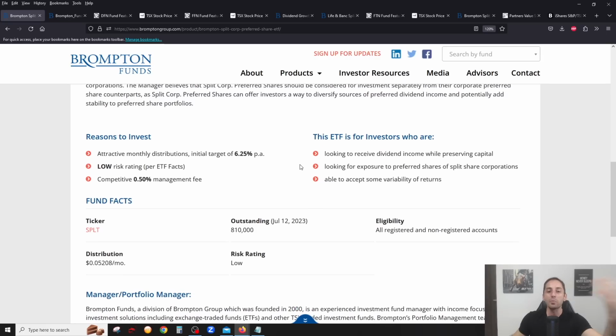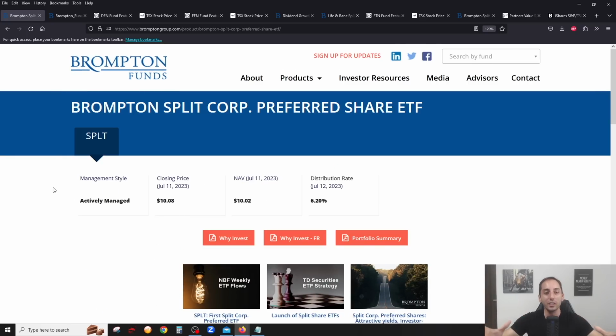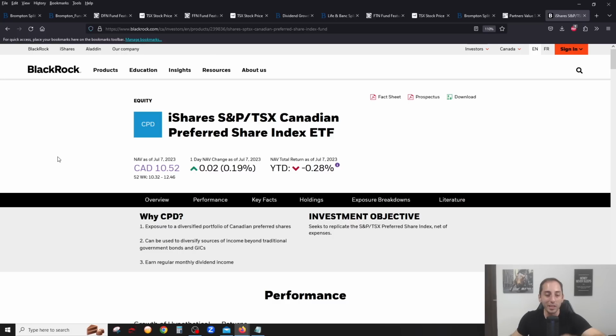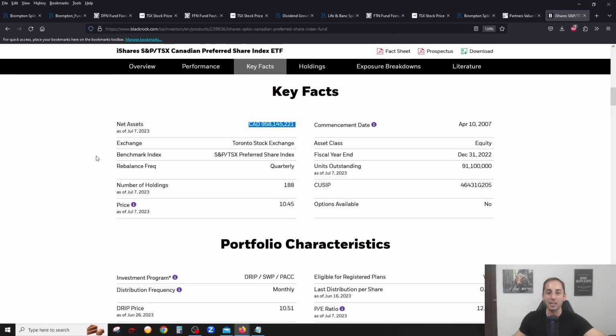So what does Brompton say that this ETF is designed for? Of course, I'm going to give my personal opinion later on, but: looking to receive dividend income while preserving capital, looking for exposure to preferred shares of split share corporations, able to accept some variability of return. So this is an awesome way, and you see the risk rating here. Awesome way of owning the major split share fund preferred shares on the Canadian market in a very convenient way. This is a great replacement or alternative, I would say, to CPD, the iShares S&P TSX Canadian Preferred Share Index ETF. This very big BlackRock ETF has almost $1 billion in assets.